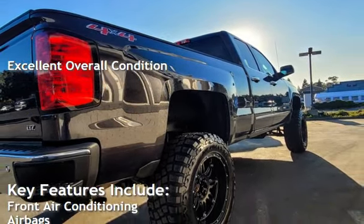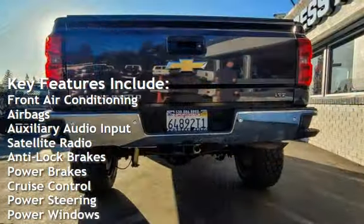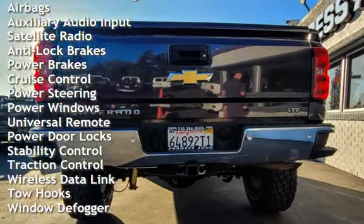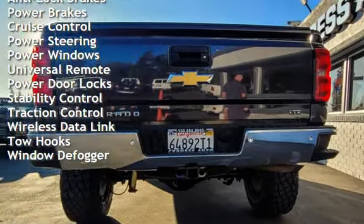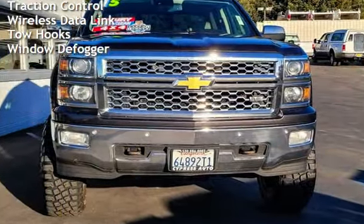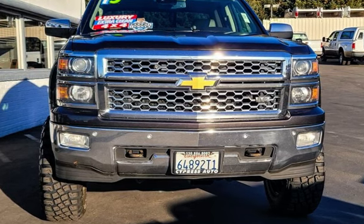Key features include front air conditioning, airbags, auxiliary audio input, satellite radio, anti-lock brakes, power brakes, cruise control, power steering, power windows, universal remote, power door locks, stability control, traction control, wireless data link, tow hooks, and window defogger.